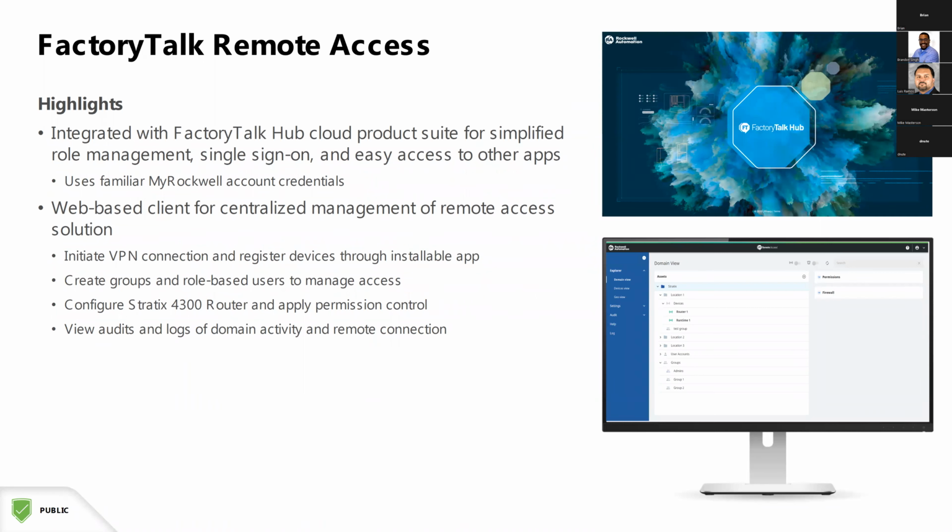So FactoryTalk Remote Access, the highlights. Integrated with FactoryTalk Hub, as I mentioned, it uses the familiar My Rockwell account credentials. So if you have My Rockwell account credentials, once you actually have access to the remote access software, you'd have the same login. It is the web-based client centralized for management of the solution.